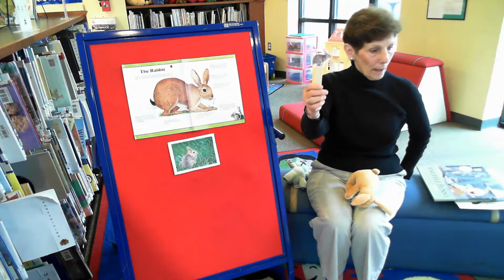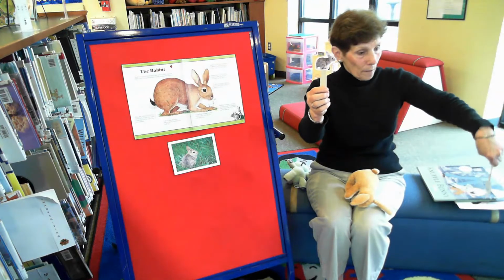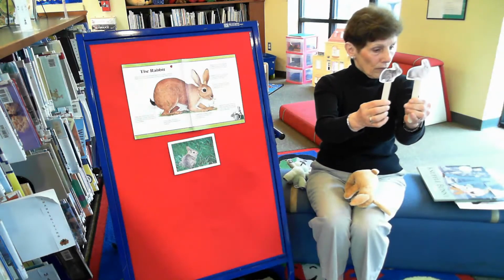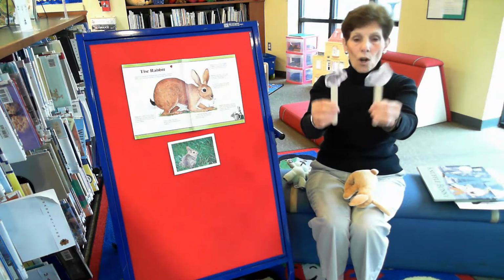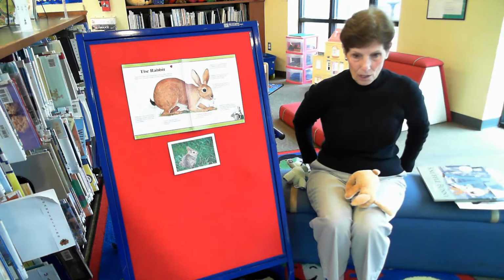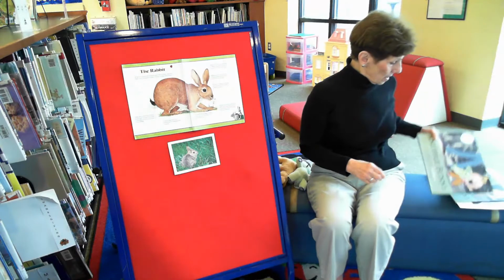A little brown bunny popped out of the ground. He wiggled his whiskers and turned all around. Then a little white bunny who lived in the grass popped his head out and watched the brown bunny pass. Then both little bunnies went hoppity hop, hoppity hop, hoppity hop, till they came to a wall and they had to stop. Uh-oh. Then both little bunnies turned around and went hoppity hop back into their hole in the ground. Wow. Okay. Now our first book is Knuffle Bunny.